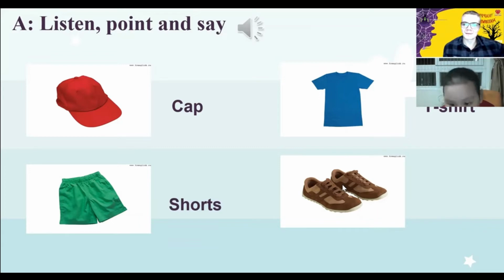Those are brown and white shoes. Brown and white shoes. Shoes. Okay, or sneakers.